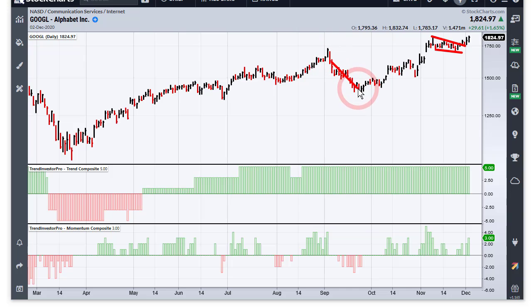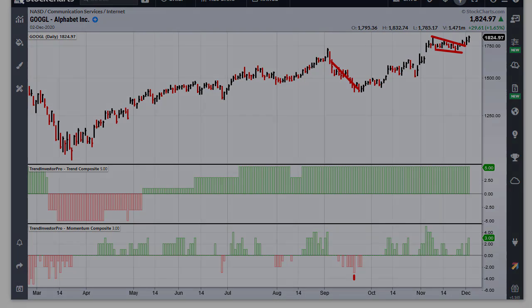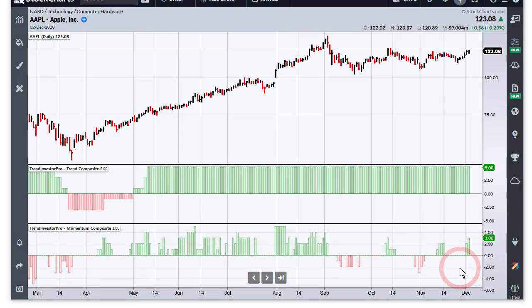And there you can see that pullback in Google, Alphabet, and the oversold, the momentum composite getting to -3. And I usually like -3, -4, -5 as an oversold signal that can lead to a bounce. But anyhow, on the price chart, there's a little flag pennant thing and a breakout and a new high, and that's clearly bullish.